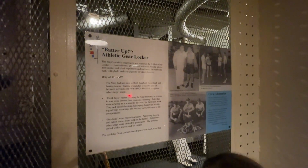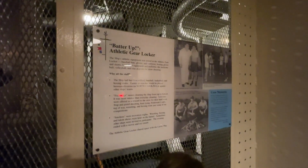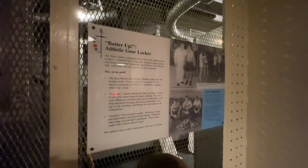Batter-up, athletic gear locker. The ship's athletic equipment was stored here. Wildest stuff, the ship had her own softball, baseball, basketball, and boxing team. So they'd keep all their gear in there. Baseball bats and stuff.